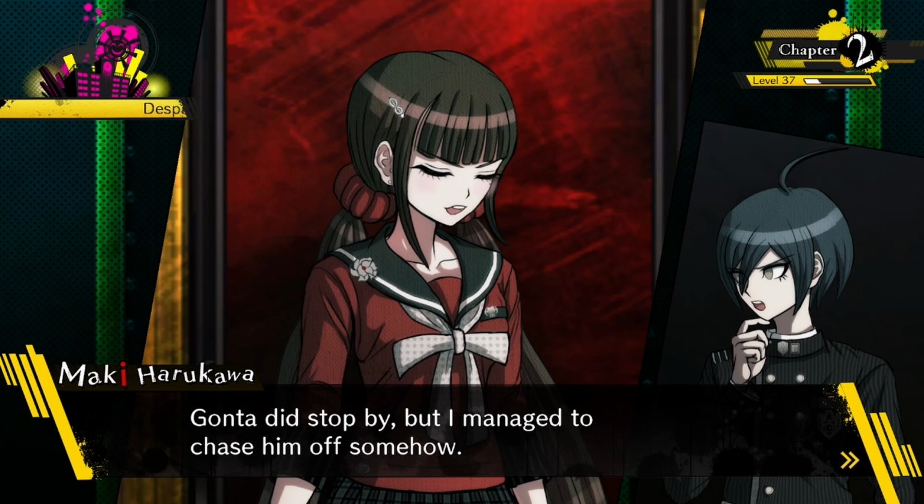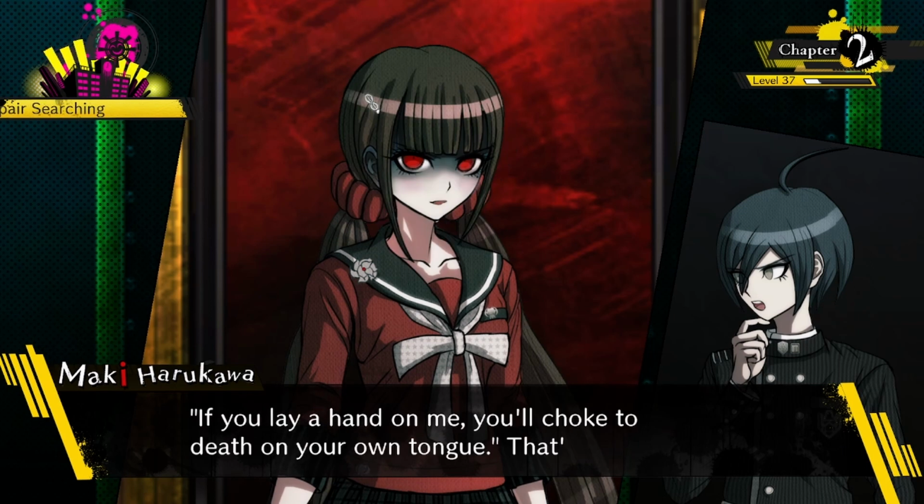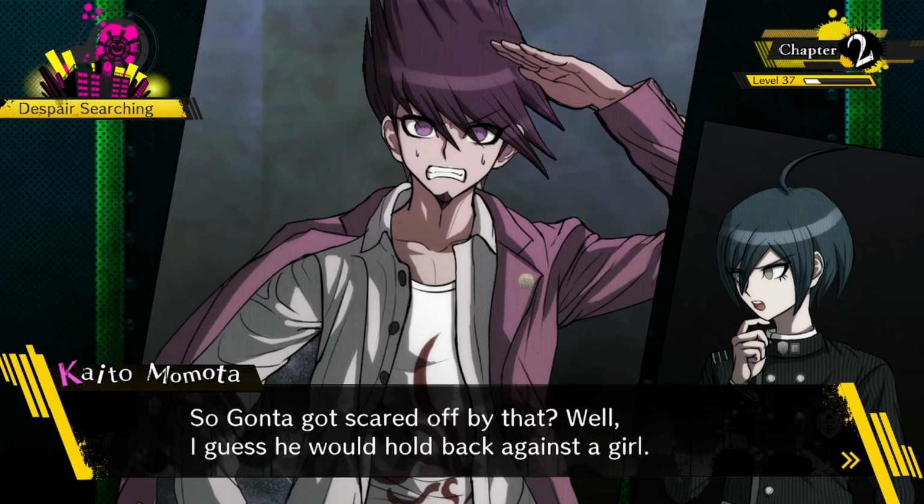Gonta did stop by, but I managed to chase him off somehow. All I did was tell him, if you lay a hand on me, you'll choke to death on your own tongue. That's all. So Gonta got scared off by that? Well, I guess he would hold back against a girl. No, it's because Gonta's got common sense. He was like, oh no, I'm not dealing with that.